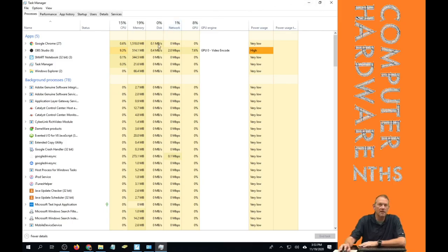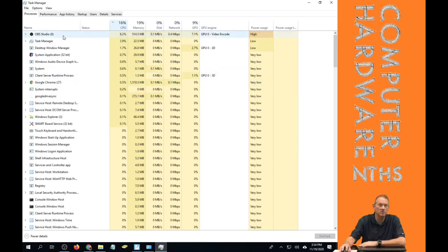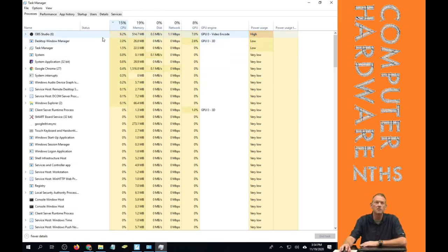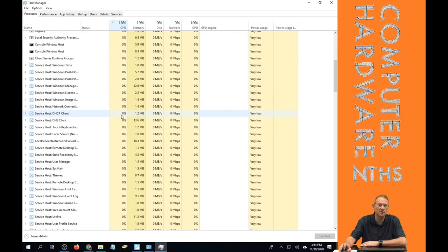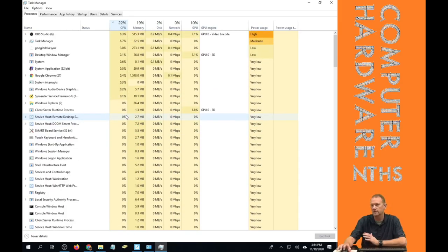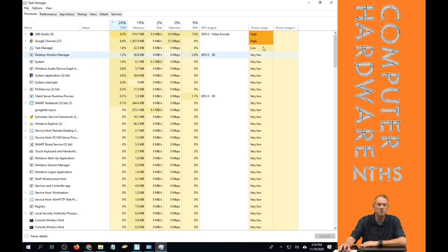So you can see how much CPU usage I'm getting from individual tasks. In fact, I can order it by CPU. You can see OBS Studio, which is what's recording this, is using the most CPU usage at any one time. And then you can go down through that list and see how much. Some of these look like they're zero. There's obviously not zero, it's just too low to say. And then what things are consuming the most power from my power supply. You see all those things.